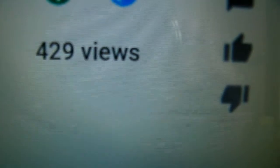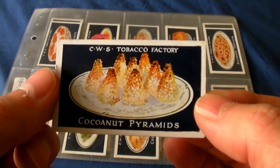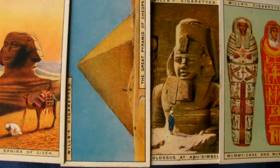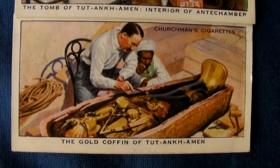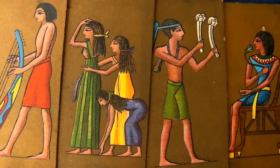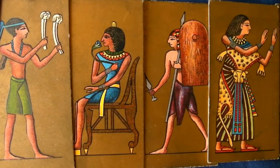They still don't. The family in the TV show actually tried out the recipe from this exact coconut pyramids card. And that was a convenient point at which they could talk about how the discovery of Tutankhamun's tomb and how the subsequent obsession with everything ancient Egyptian paradoxically influenced the forward-looking Roaring Twenties decade.